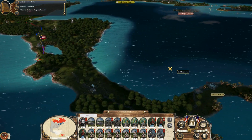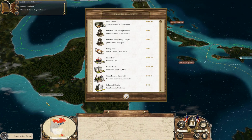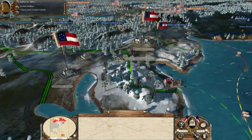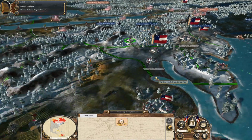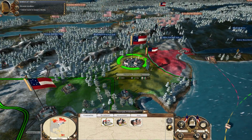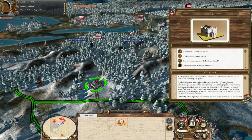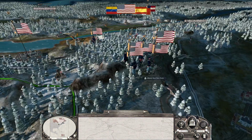Later on, when he's in the Indian Wars, I couldn't even say that right. Let's take a look here. Anything construction-wise, Scranton, Pennsylvania. Yeah, we want palatial estates, classical universities. Yep, that stuff's going pretty well. Let's end the turn.